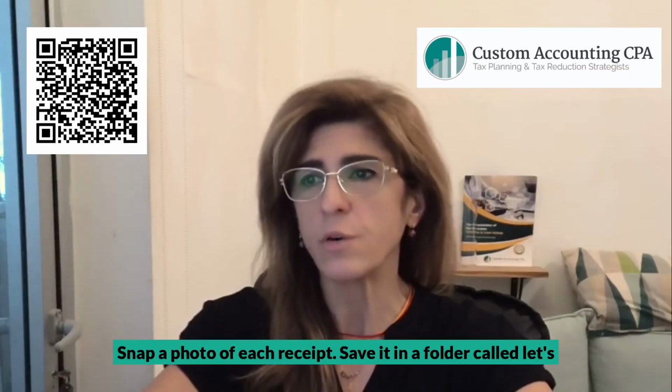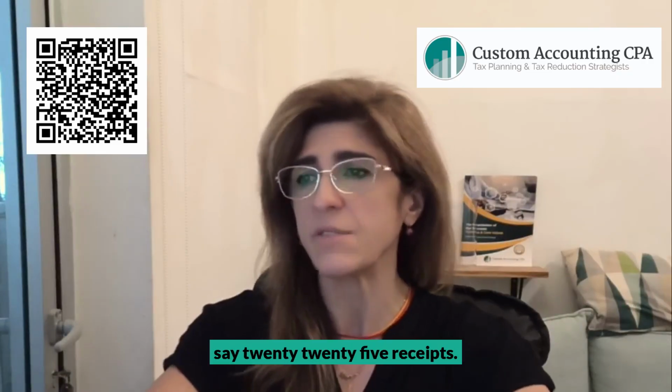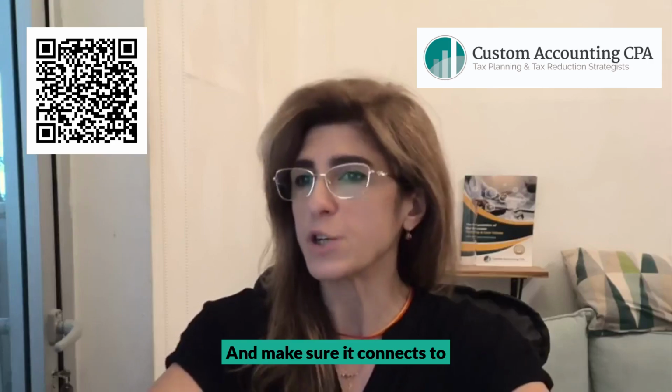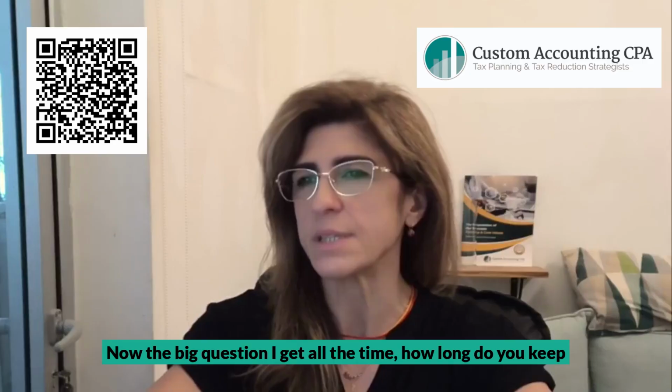You don't need to be an accountant, just be consistent. Snap a photo of each receipt, save it in a folder called, let's say, 2025 receipts, and make sure it connects to your bank or credit card statements.